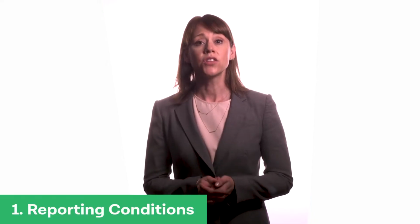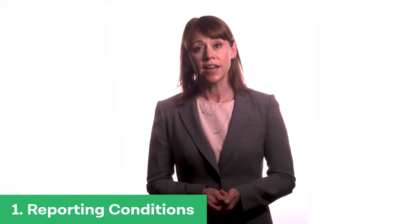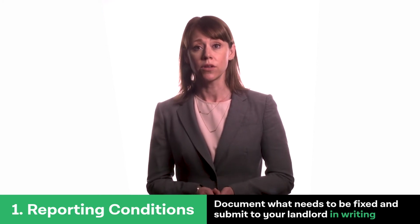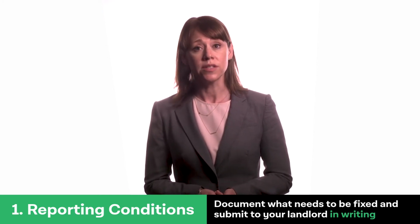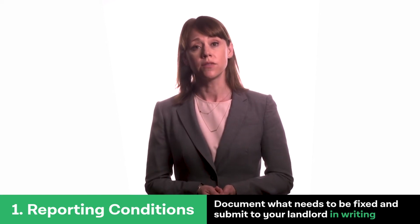Your landlord needs to know about the problems in your apartment. You can do this by writing down what needs to be fixed and either mailing or emailing this letter to your landlord. You can always let them know in person, but written requests are best. Make sure to keep a copy of the letter.